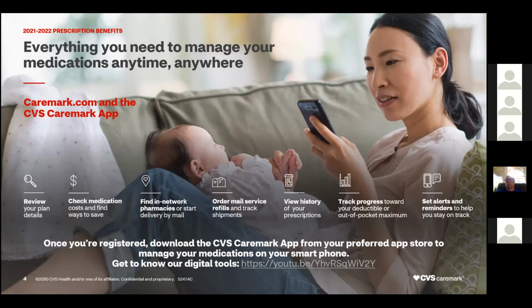It is important that you remember to download the CVS Caremark app, which is different from the CVS Health app. Again, there's a link at the bottom of the screen here that'll show you digital tools that you can use throughout the app to really make it fully effective for you and get the most out of your experience.